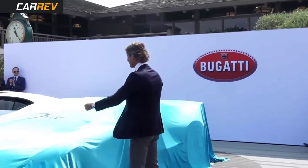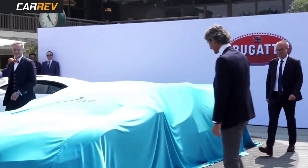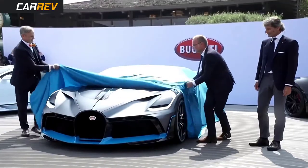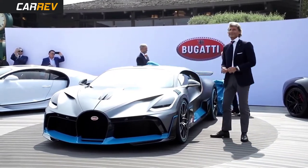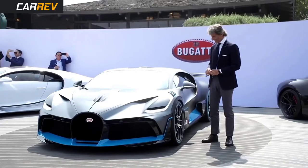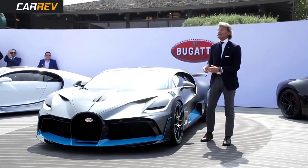And now we do the unveiling. For the unveiling, I call on stage Stefan Elroth, who is our vice president for R&D, and Achim Anschedit, who is our director of design. Gentlemen, the Bugatti Divo. Thank you. Ladies and gentlemen, the Bugatti Divo. This is the world premiere.